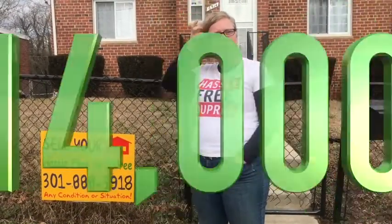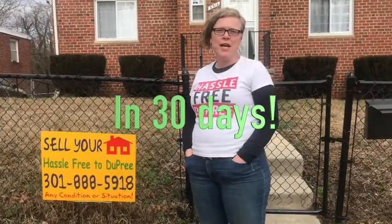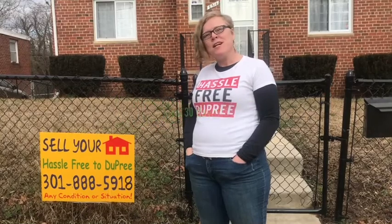So we did end up getting the deal locked up, and then we actually ended up going back to the seller after we had the deal locked up and got a price reduction, which brought us back to our original offer price. We assigned this deal for $14,000, closed on it in 30 days, and we made $14,000 off the deal.